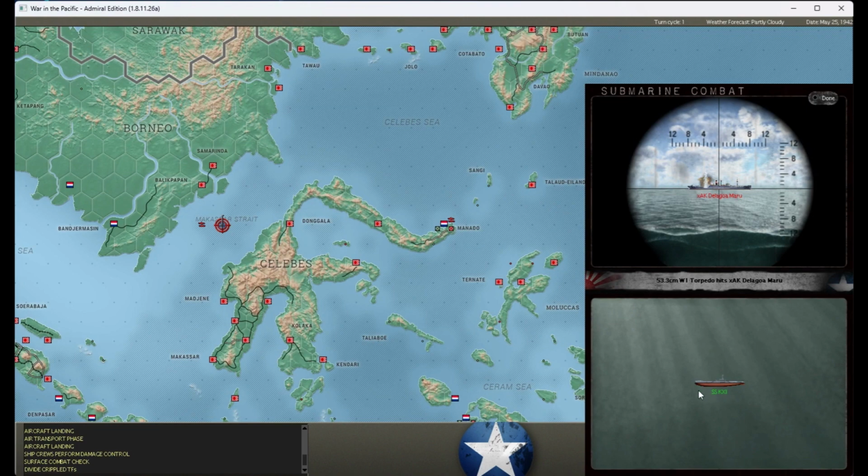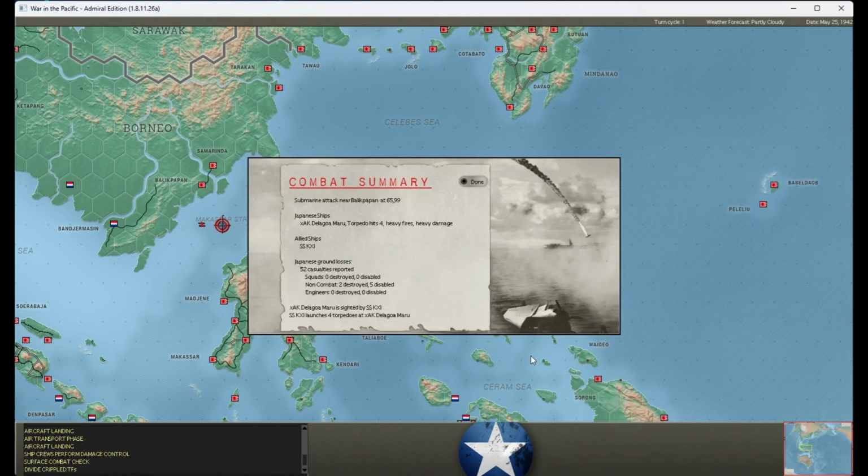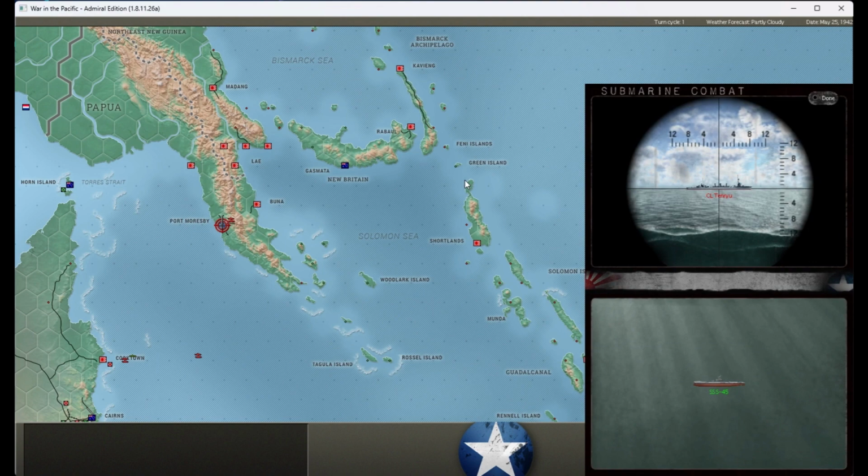All right, the Dutch K-11 gets a torpedo in, looks like 2 torpedoes at least, into the Delagoa Maru. Man, these Dutch subs aren't playing any games. They're just launching torpedoes like there's no tomorrow. 4 torpedo hits. All 4 torpedoes hit. And this has troops in it as well. And that looks like it went down.